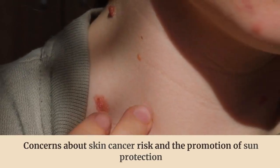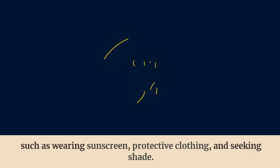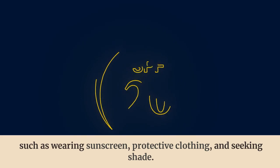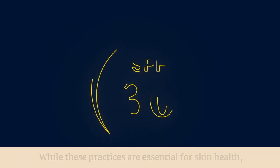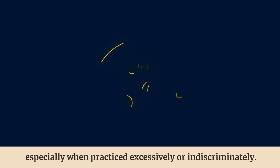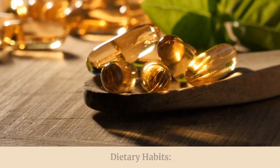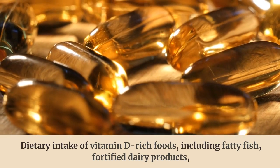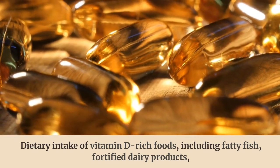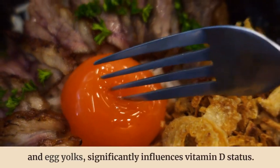Concerns about skin cancer risk and the promotion of sun protection measures have led to widespread sun avoidance behaviors, such as wearing sunscreen, protective clothing, and seeking shade. While these practices are essential for skin health, they can inadvertently hinder vitamin D synthesis, especially when practiced excessively or indiscriminately.